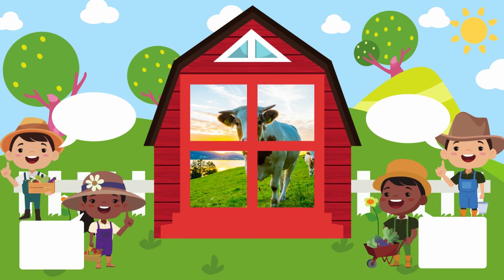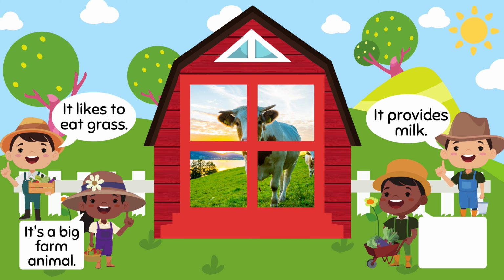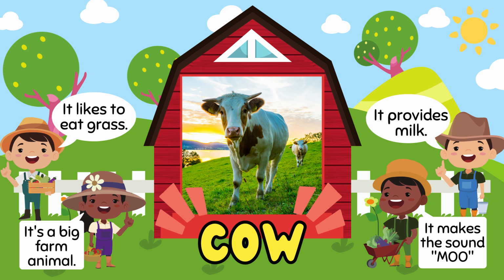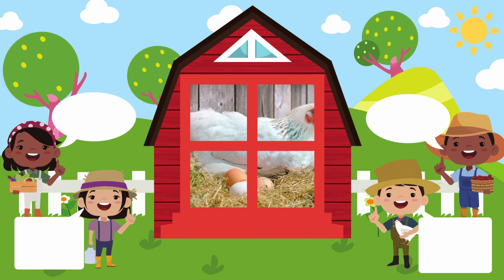Here's your first clue. It likes to eat grass. It provides milk. It's a big farm animal. It makes the sound. Can you guess the animal from this sound? The correct answer is cow. How many of you got it right? Let's move on to the next round.